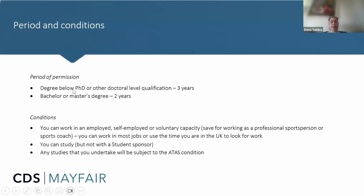If you have completed a bachelor's or master's degree or equivalent at Duke, then you will be granted 2 years on HPI. If you have completed your PhD or another doctoral level qualification, you will be granted permission for 3 years.